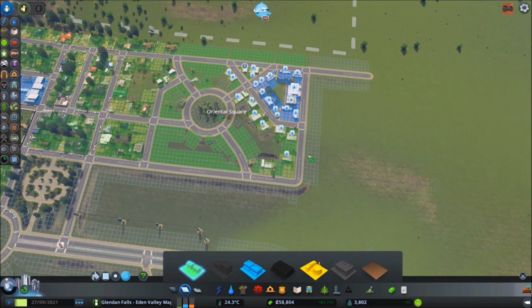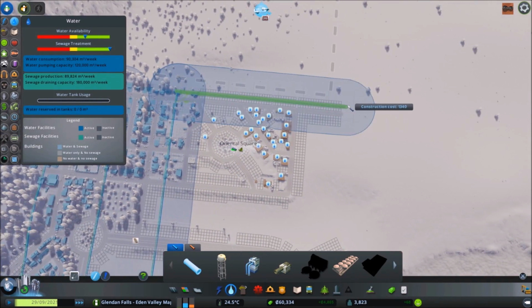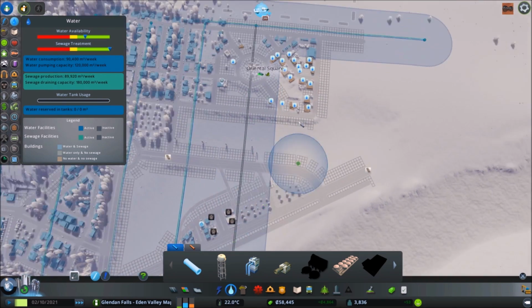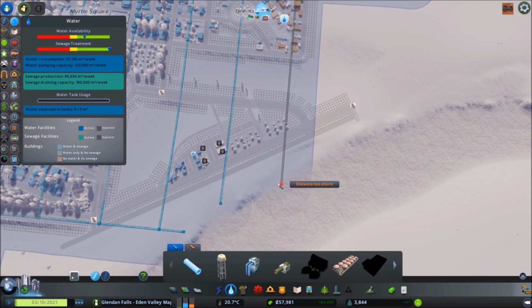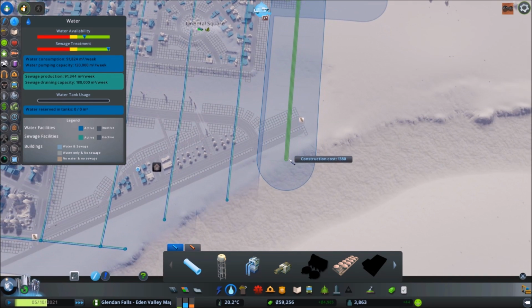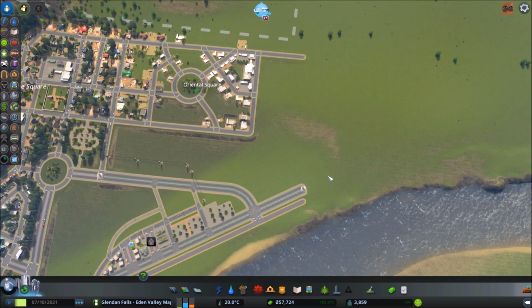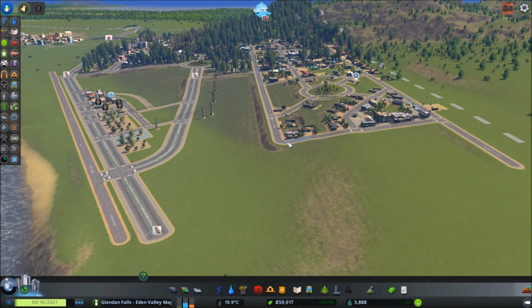Maybe we can even unlock another population milestone as we're building. Awesome. And I'm just going to drop down maybe one or two services as well. And I think down towards the transit hub, maybe we should put down some services too. Kind of give people a reason to go down there and hang out. Okay, that works for me. I like that a lot.